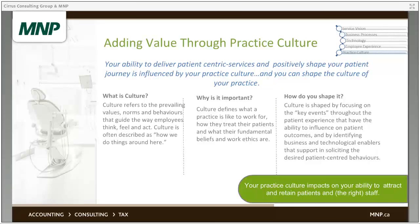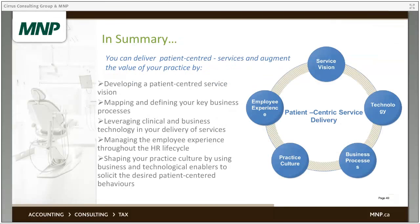You can shape your practice culture to be more patient-centric by focusing on the key events throughout the patient and employee experience that have the ability to influence patient outcomes, and by identifying key business and technological levers and enablers that support employees in engaging in the desired patient-centered behaviors.